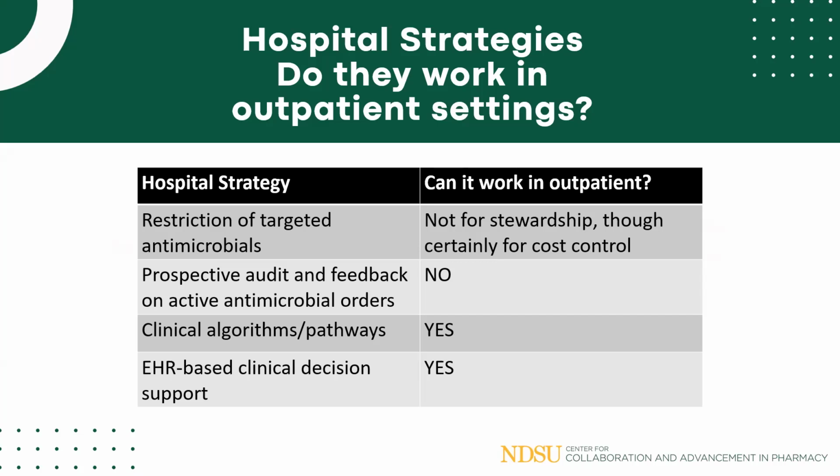You can set up pathways on disease states. They can be in a PDF, or they can be built into your EMR, that says for this diagnosis, these are our first line agents. This is what works with our antibiogram, and you can help drive appropriate therapy based on algorithms. And you can put that into your EHR, into those clinical decision support methods as well, and that works for the outpatient.